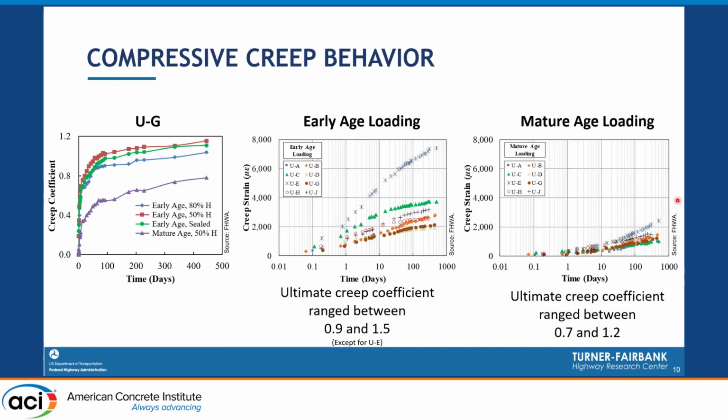Now, with the same loading and same UHPC class materials, but loaded at a later age when they had 20 ksi, the creep strain was almost half of those loaded at the early age. So as we have more mature specimens loaded at 20 ksi, the creep deformation is going to be much less.